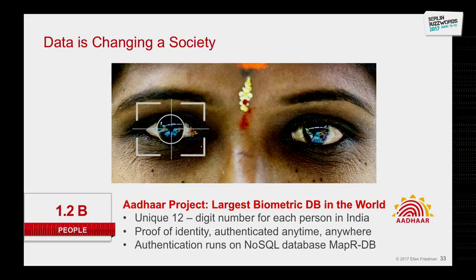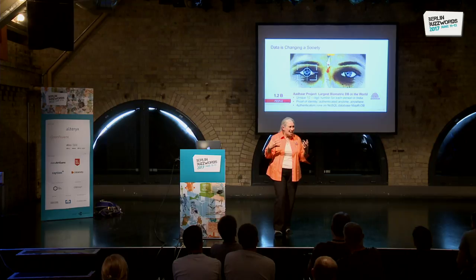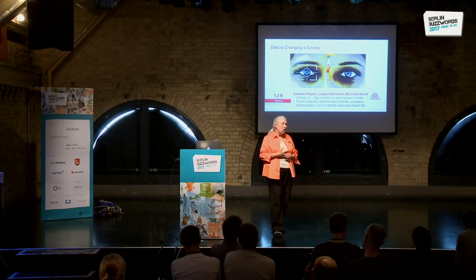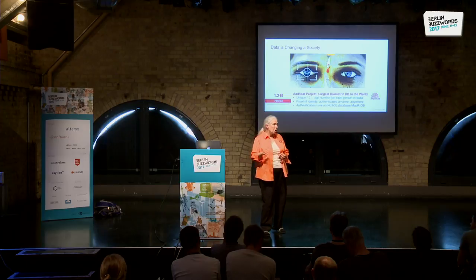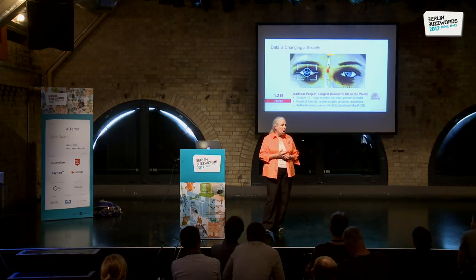But this has to be entirely available, 24 hours a day, 7 days a week, from anywhere in India. So it's a huge SLA from the social side of it. They had tried to do this with HBase. They simply couldn't meet that kind of reliability without more and more and more clusters. In November 2014, they moved the authentication part of the project over to the MapR NoSQL database, MapRDB, and they have had zero downtime since then.